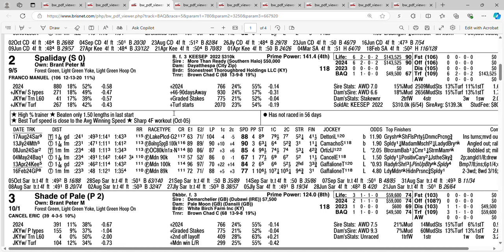Manny Franco is aboard. Franco and Chad Brown, the last 3 years in turf route graded stakes races at Aqueduct, have a win percentage rate of 25%, but an in-the-money percentage rate of 92%. That's according to Equibase. 92% in the money. Getting 9-5 on the 2-horse, Spaladay, I will use Spaladay on my tickets.